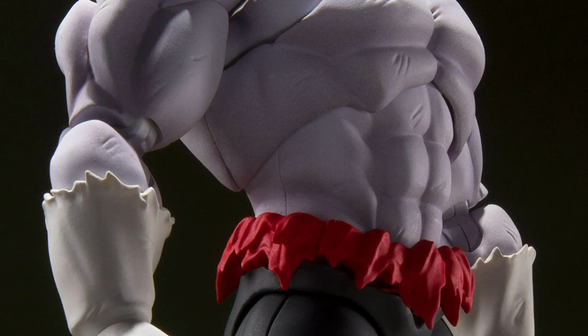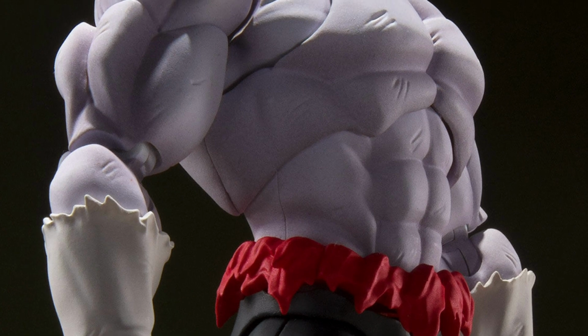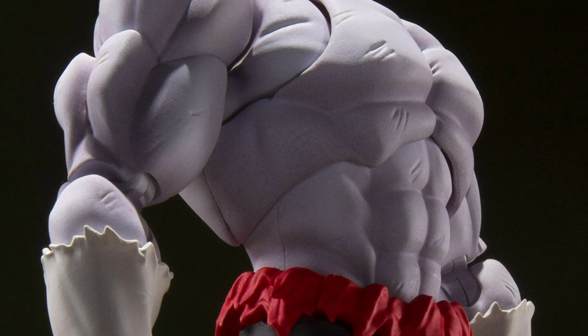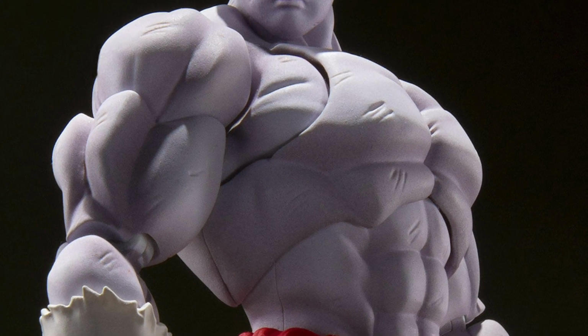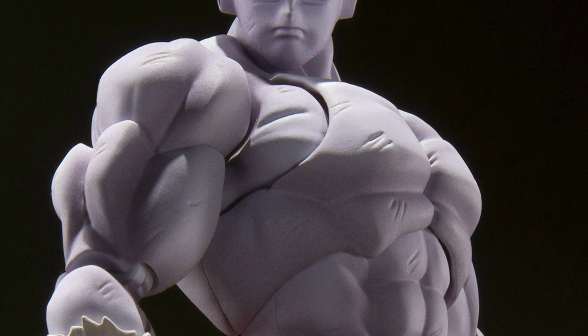But an issue that this Jiren figure has is that the lower body articulation is really bad. The legs are a little unstable due to how big his torso is, and the actual waist articulation is not very effective at all.